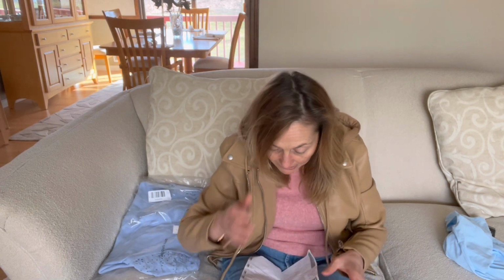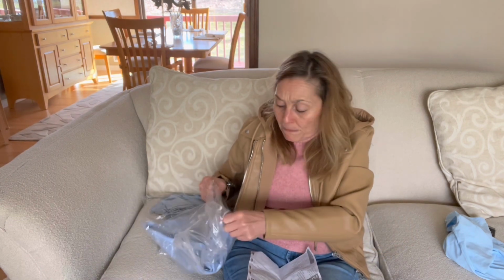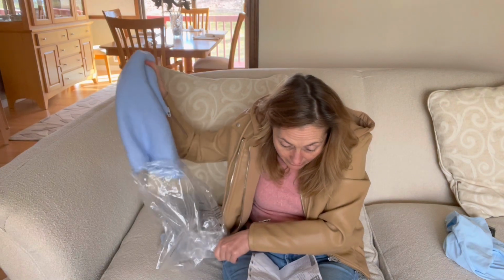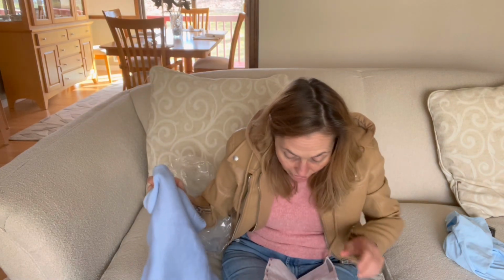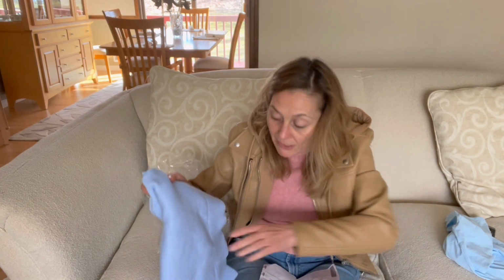Next items are from Loft. Let's see if I have prices on here. Yes, I do. Okay. I think I got 30% off in one of the Loft sales. So the first thing I got is this light eggshell, they're calling this, and it's more like a periwinkle. The Eyelet sleeve mixed media sweater.